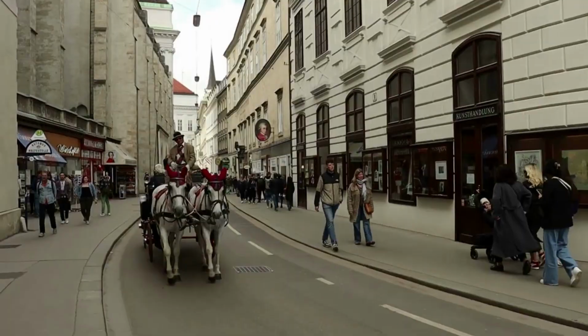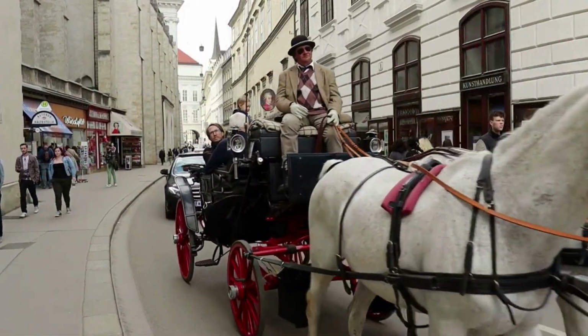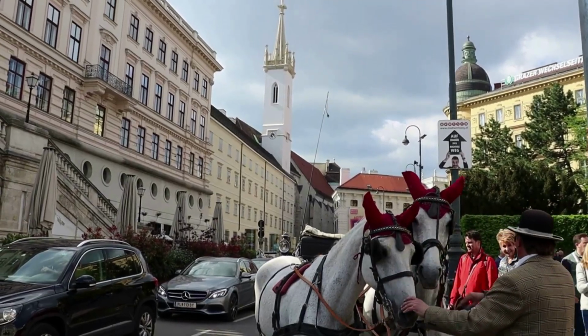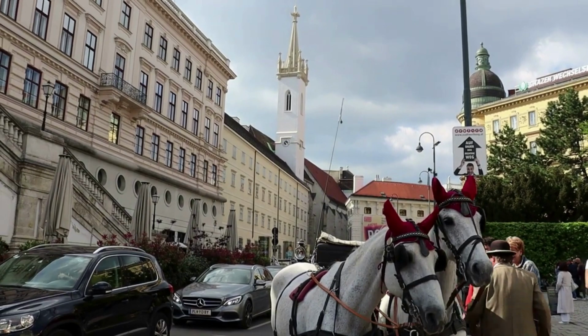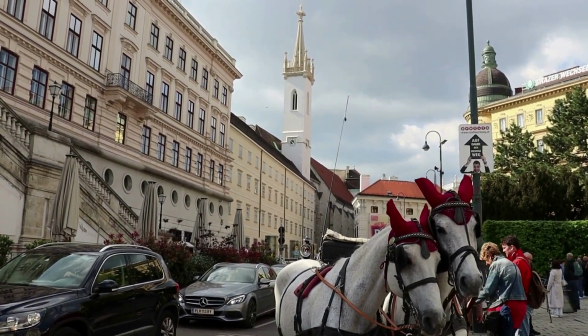There are plenty of horse-drawn carriages meandering through the streets of Imperial Vienna. The horses even wear little earmuffs. Those look like devil horns.